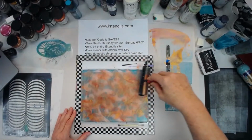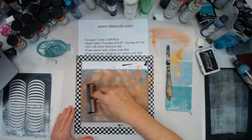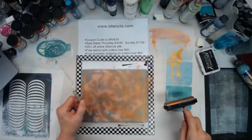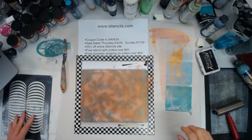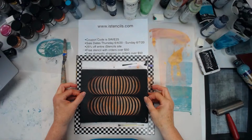All right, let's see. This might be a really pretty combination with that turquoisey background and then the orangey colors over it. Let's see. We're about to find out.